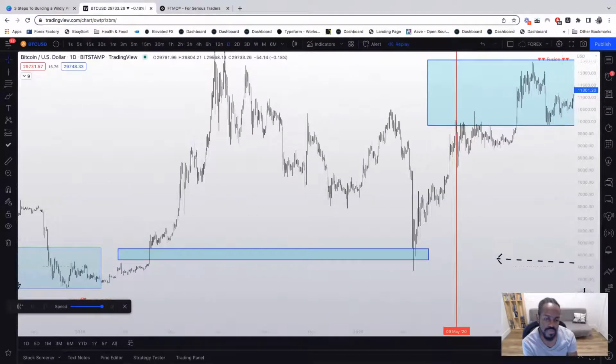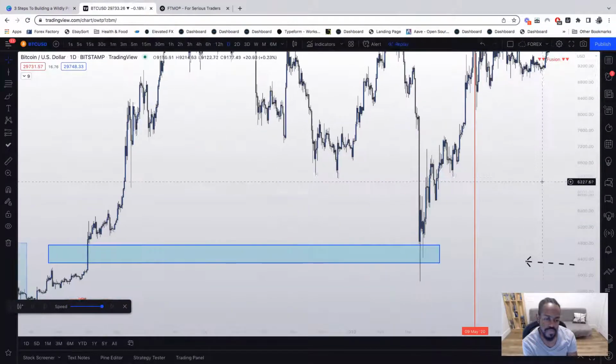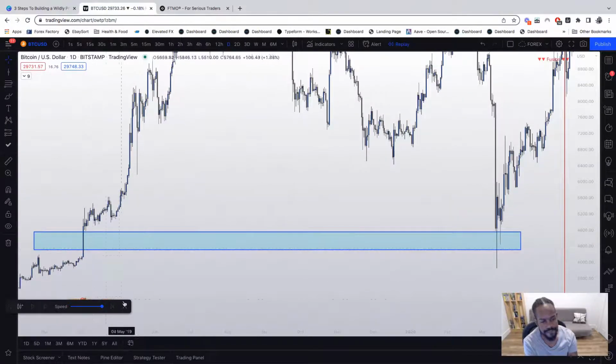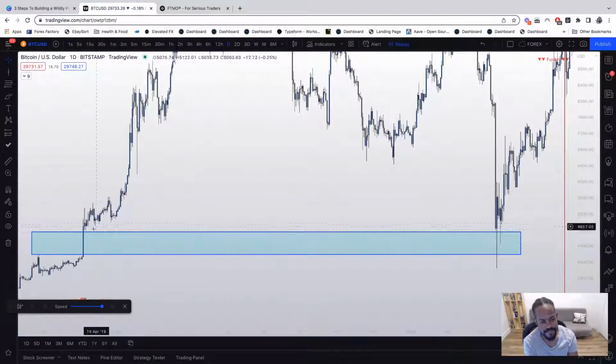Once you see this, if you're already in EFX, you'll see what I'm saying. If you don't see that right there, that huge imbalance in price, that huge gap that was left behind April 1st, 2019, it wasn't until March 13th of 2020 that price came back down to balance this level. Type in the number 2 in the chat if you see what I'm talking about.